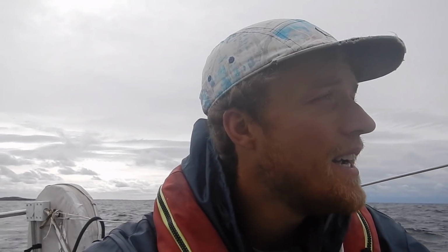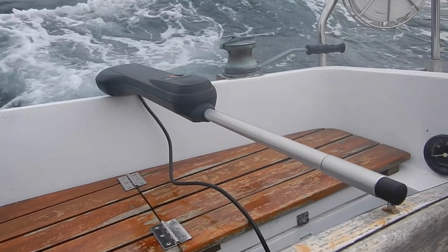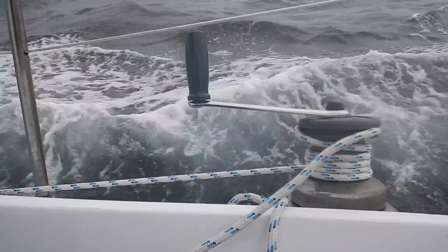Just before I set the sails and shut off the engine, I was just gonna pull up the fishing bait because I got no fish, but then all of a sudden, just mackerel. Actually got 4, but I threw back 2 of them because I figure I won't eat more than 2 myself anyways.